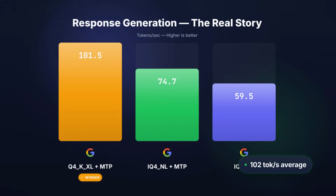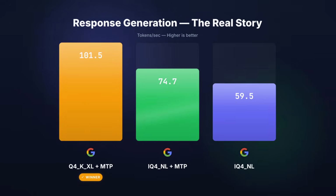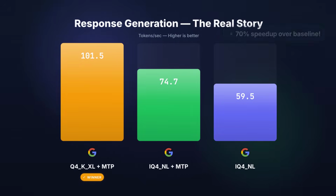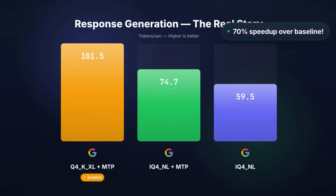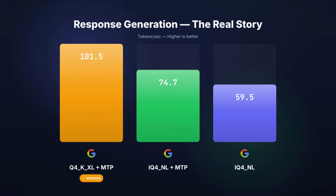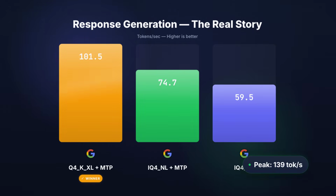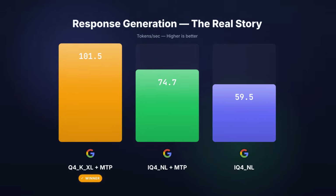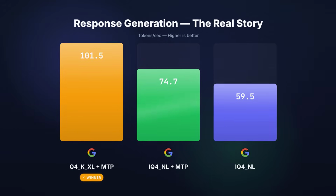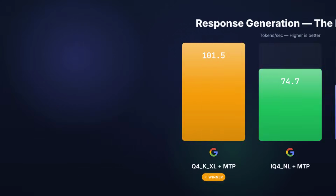But the standout is the QAT variant with MTP. It averages 102 tokens per second, a 70% speedup over baseline. On some prompts, it hits 139 tokens per second. Google trained these weights with simulated 4-bit precision from the start, so dequantization is inherently faster at inference time.